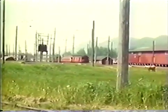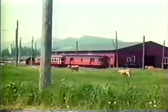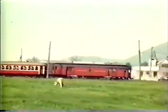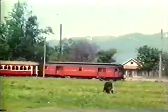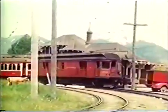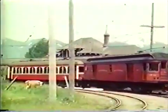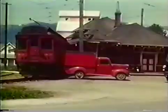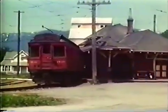Now we're coming into the loop, in the Chilliwack depot. Notice the cows, they're feeding there in the middle of the loop. Peaceful sitting. They don't even look at the train. Couldn't care less. There again is the mail truck. Away goes Her Majesty's mail to be delivered on time.